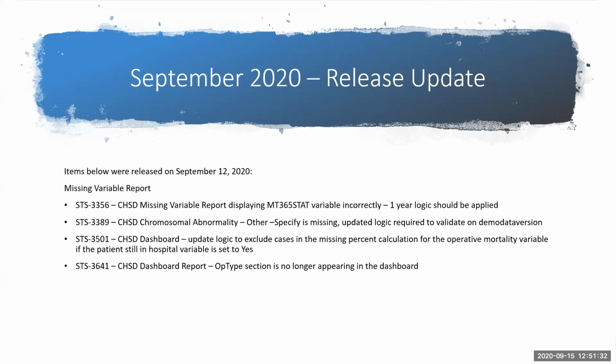All right, our next question from Kelly. I understand that IQVIA does not change our data. However, it's still concerning that we have releases and updates being published on the 10th and harvest closes on the 16th. Does STS have plans to extend the harvest deadline?